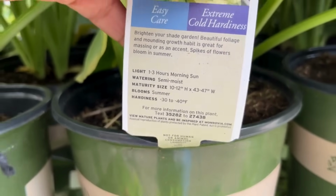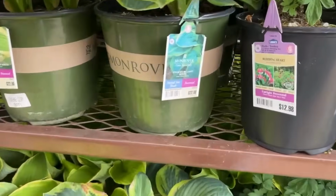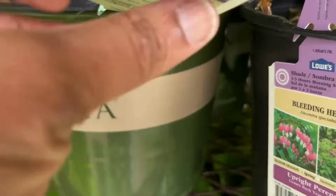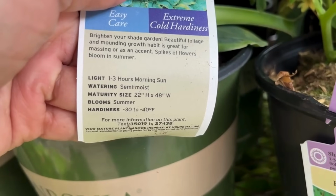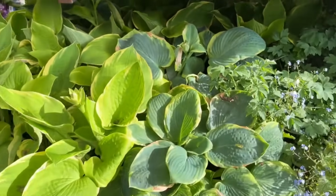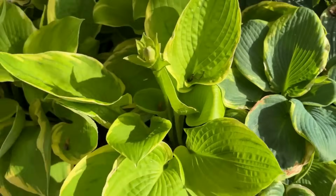And this one will get 10 to 12 inches tall and 43 to 47 inches wide. Wow. And hosta is a plant that keeps on giving. You divide it and you share with your friends, your neighbors, your co-workers, or you just make a ton of hosta garden beds, right? They're so pretty, but remember, for them to maintain their beautiful foliage, put them in the shade garden. And they come in all different sizes and textures, as you can see here.